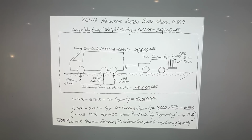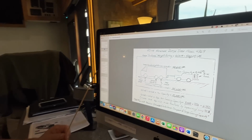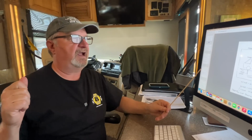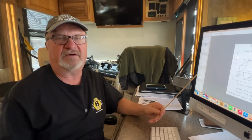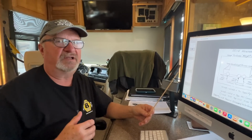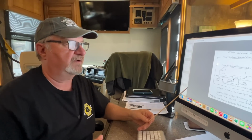The way they get the amount of cargo that you can put in your RV, and remember, your cargo is your lovely travel partner. It's me, it's our food, it's our underwear, it's our toothpaste, it's every single fluid that we have in our tanks at that point, everything that you've ever bought, every t-shirt, you name it. That is your cargo that you're carrying.